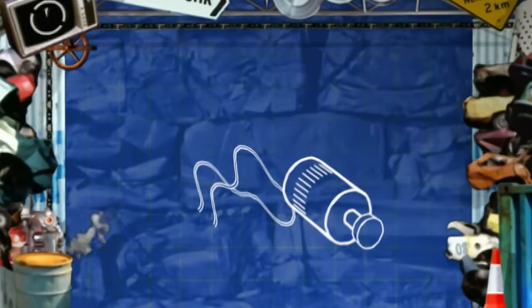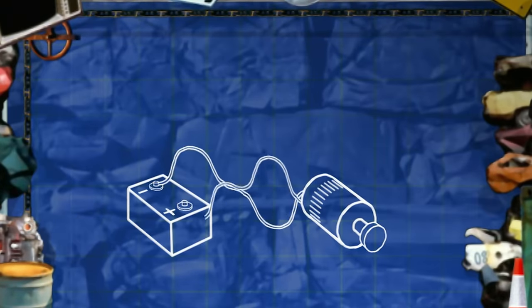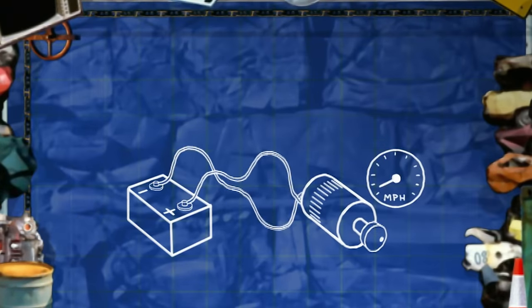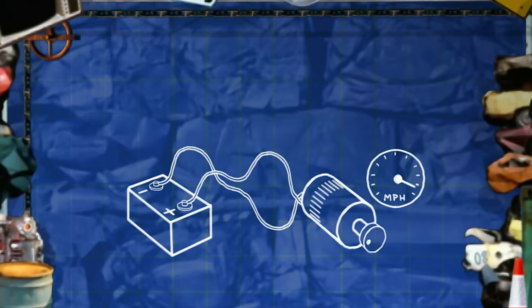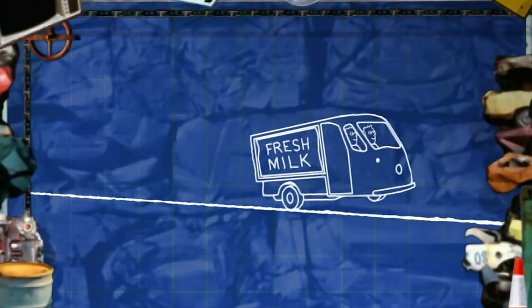An electric motor works by using power from a battery to spin an electromagnetic prop shaft. To speed up the motor, a complex control system steadily increases the number of volts from the batteries. Without a controller, it's zero or maximum. Not the best way to drive a milk float.